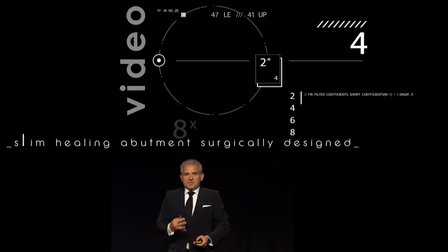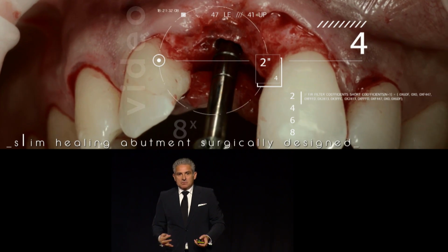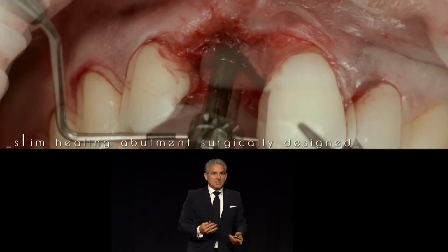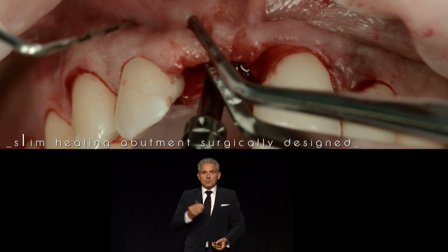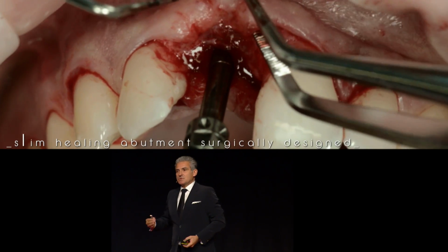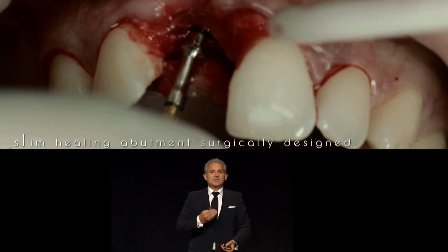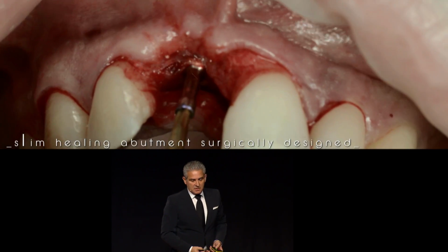Okay? So I will show you a little video to see how it's done. Crestal incision, normal crestal incision, partial thickness flap. The implant is already placed, and we're going to put the connective tissue coming from the tuberosity. Why? Because we know it's different. And why is that different? Because it has a high concentration of collagen.